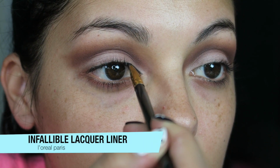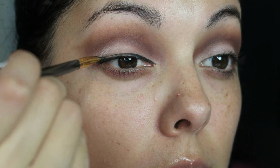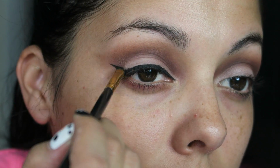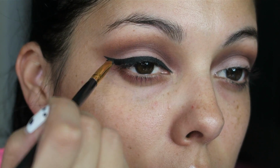Then I'm going to start on my eyeliner. This is the Infallible Lacquer liner in Blackest Black from L'Oreal Paris, and I'm just trying to keep it as close to my eyelashes as possible. You don't want any gaps there because it will be super obvious, especially when you pop on your eyelashes.